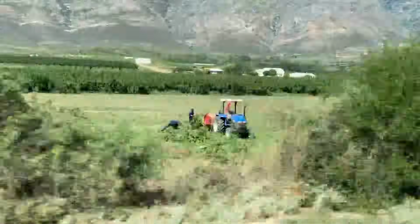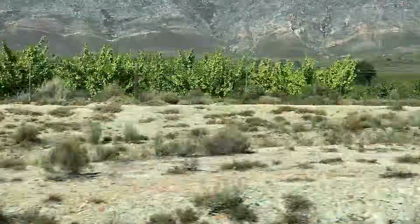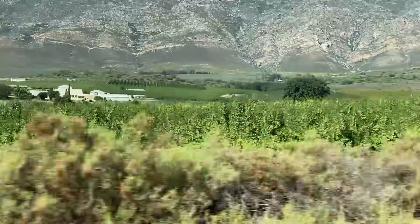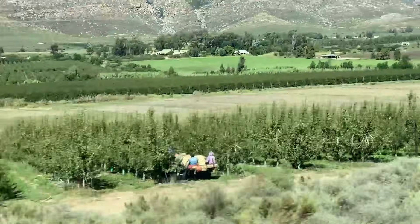The last bit of curvy road between Montague and Ashton is seriously one of the prettiest pieces of road in South Africa. And then you are on the R60 and everything happens against the backdrop of the mountains.